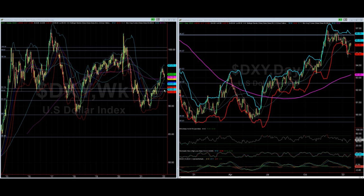For the time being, you are caught between the euro and the yen, and DXY is just basically ranging. The yen could have a rapid move in risk off. Yes, it could, but I don't think even that lasts. And therefore, I think the DXY is basically in a range.